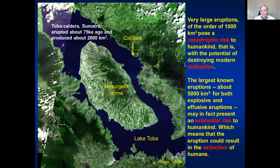So, very large eruptions of the order of 1,000 cubic kilometers pose a catastrophic risk to humankind. What does it mean? It means such eruptions have the potential of destroying modern civilization. Now, the largest eruptions we know on the planet have volumes of around 5,000 cubic kilometers, and that applies both to effusive eruptions, lava flows, and explosive eruptions, pyroclastic flows and fall deposits. So those may pose existential risk to humankind. What does it mean? It means that they could possibly lead to extinction of humans.